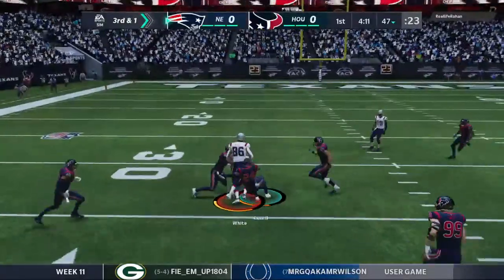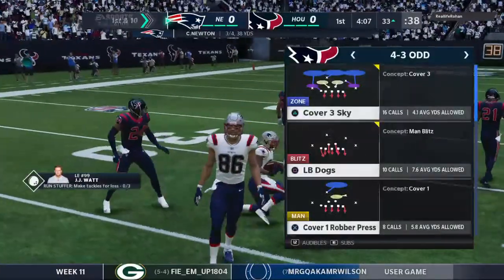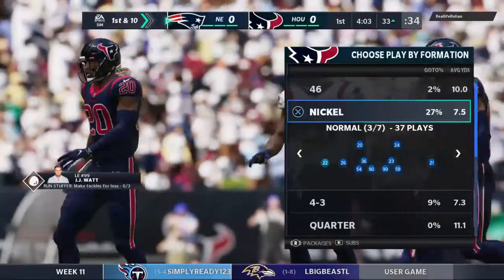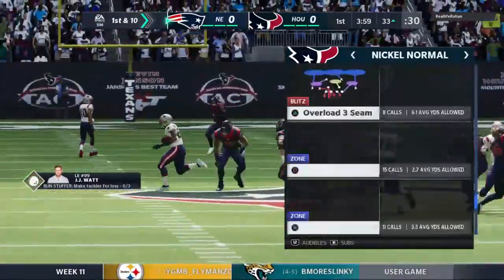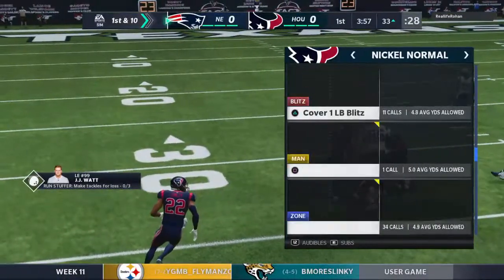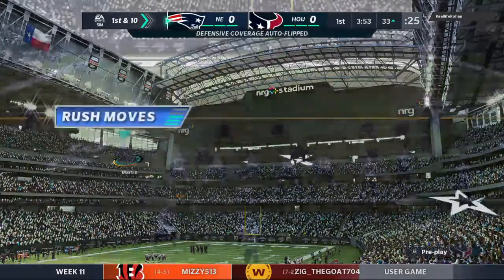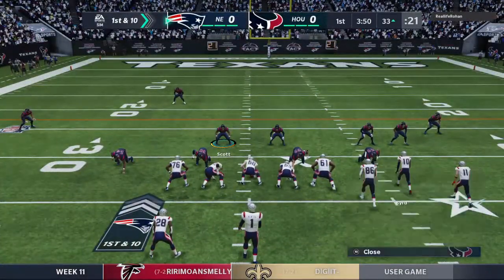He hits White, complete. And he's going to get this all the way down inside the 35. Complete. Forget the run on 3rd and 1. They shock the D and rip off a pretty big play. First down. So a 1st and 10 now in Houston territory, down at the 33.